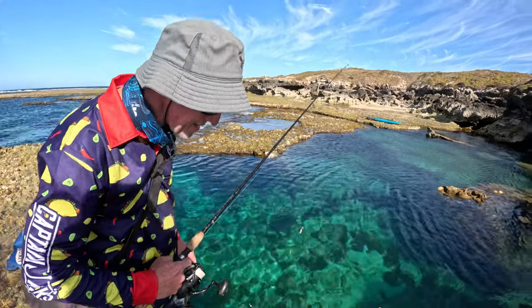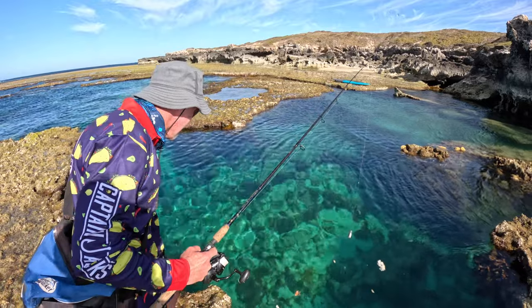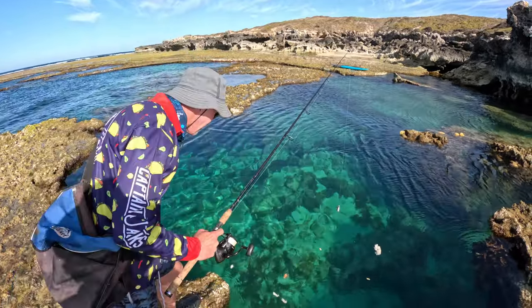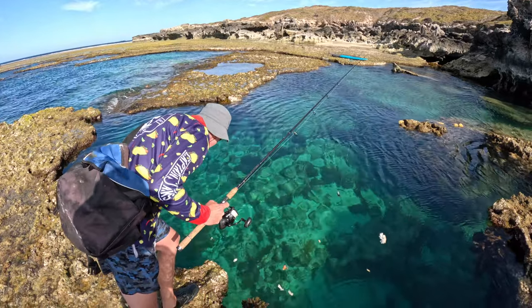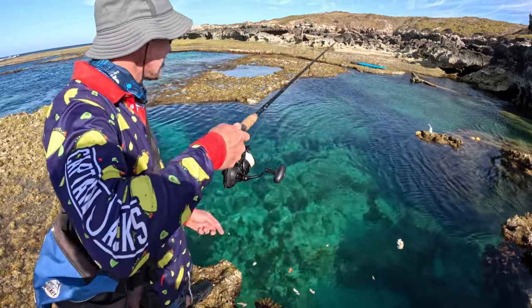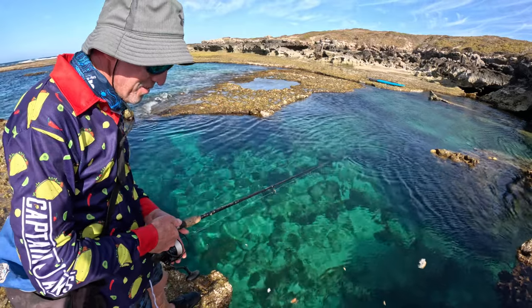So I'm just having a look now, just seeing what else I can see. The water's really clear. There's heaps of small fish like grass and stuff. Before, we were actually seeing some bigger fish, but I don't know where the big guy went. That wasn't him that I just hooked for sure. I'll drop this bait down and see what happens. As if you just hooked a baldy, like.